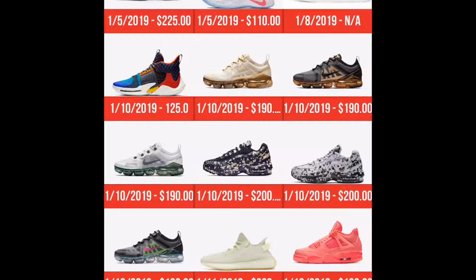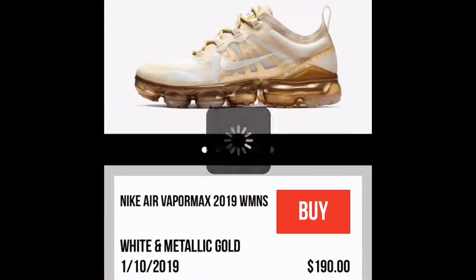All right, everyone, here we are using the SC Pro app, available on Apple and Android app stores. Just a great app for showing you release date calendars. You can actually click on the shoe. It'll have a buy logo, so if it's still available on Nike or something like that, it can pop you right to the link. Just a really nice app, a great calendar.